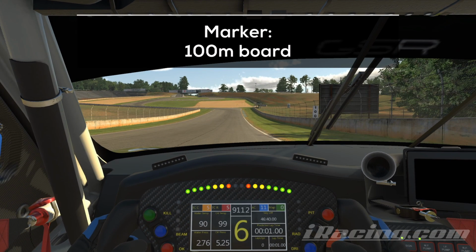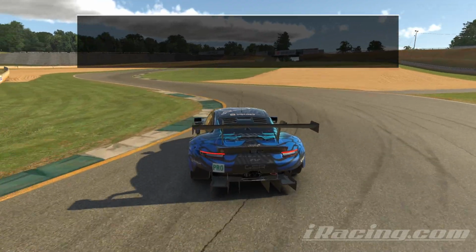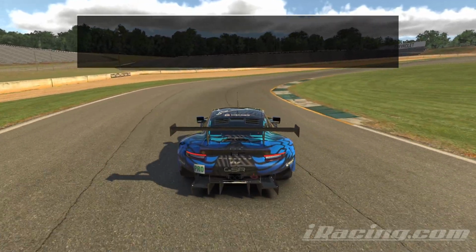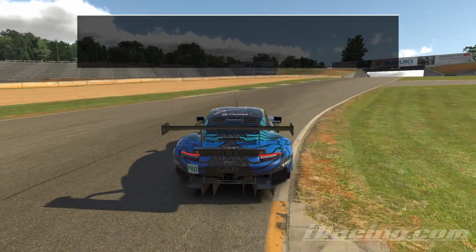The last marker is the 100 meter board. Go hard on the brakes and shift down early to get some support from the engine brake. It will help you to decelerate faster. Attack both curbs, start to engage the throttle after passing the first one, and step on it right when you pass the second one.